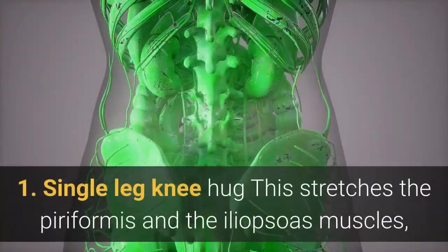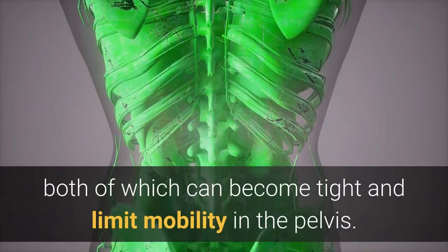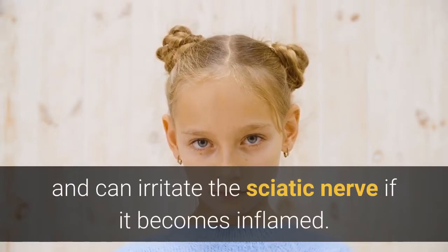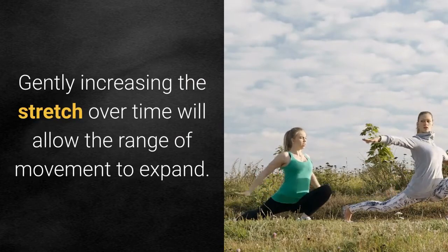1. Single leg knee hug. This stretches the piriformis and the iliopsoas muscles, both of which can become tight and limit mobility in the pelvis. The piriformis originates from the tailbone and can irritate the sciatic nerve if it becomes inflamed. Gently increasing the stretch over time will allow the range of movement to expand.